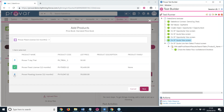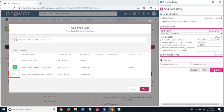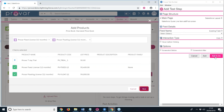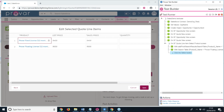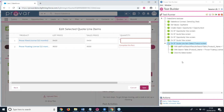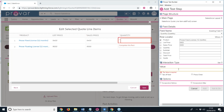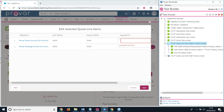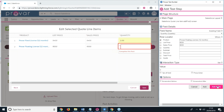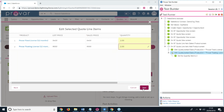Let's go ahead and add another one. And then we can go and choose which quantity we want for this. So that's all selected nicely. We go to our next button and we'll go ahead and add some quantities. So I'm going to click into that. Let's put in our values. Let's go for 2, shall we? And then we'll go for a couple of floating licenses as well. And that is by and large the flow. And like I say, this is much more maintainable this way round, and we'll hit save.